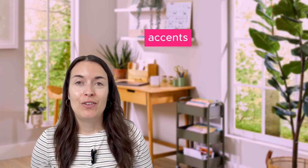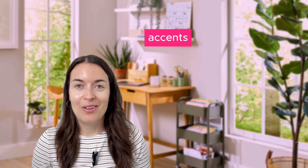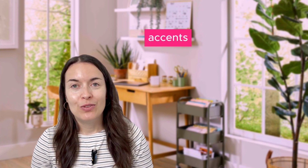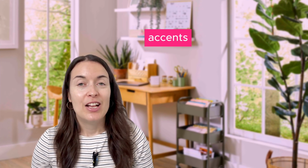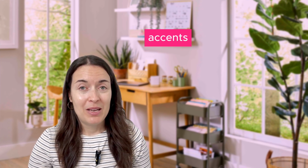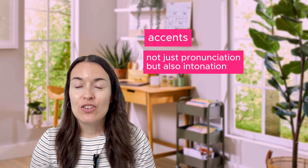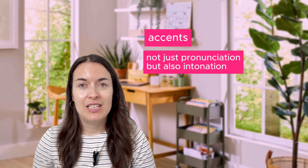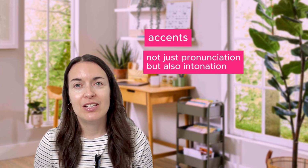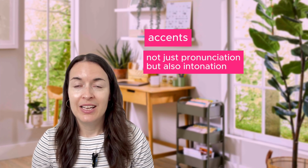And the final one is accents. Even if you're fluent in English and you speak it really well, you can understand it really well, when you come to the UK, you will notice how many different regional accents there are. And you might be surprised because you won't be able to understand some of those accents straight away. Often it's not just the pronunciation, but also the intonation that's very different. And it makes it really hard for somebody to understand it when they haven't heard it before, if they're a non-native English speaker.